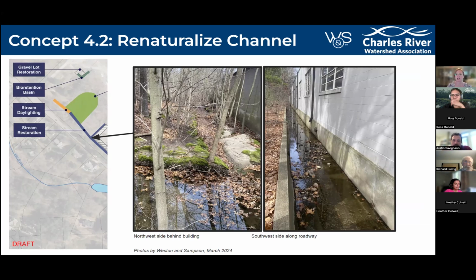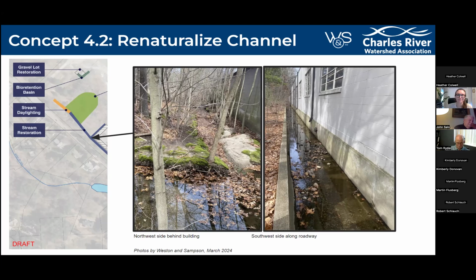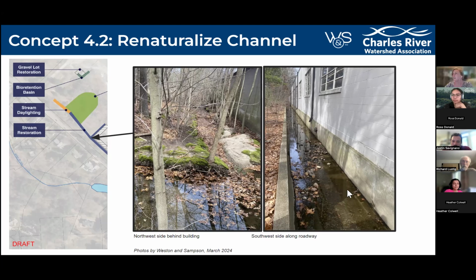When we put water in a concrete channel, it can move a lot faster than it naturally would if it was in a stream bed with rocks and vegetation and things like that. So there's many advantages. There's ecological benefits to revitalizing the stream, but there's also hydrologic benefits to slowing down that water. And there's actually water coming behind the building as well. So as a whole here, we're figuring out how to increase the path of the stream and remove these concrete channels.